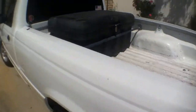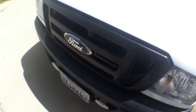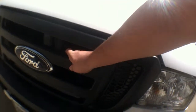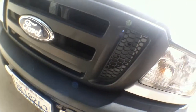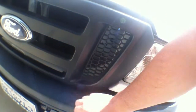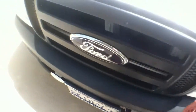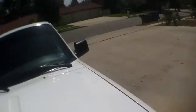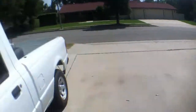But the higher end, like the XLT and the FX4 and the Sport, they all have power mirror adjustments. And again, for the XL, you get a plastic grill and a plastic bumper. The other ones, the higher end models, you actually get a painted bumper, and you usually get like a chrome grill and body color matched mirrors. But we'll hop on the interior now.